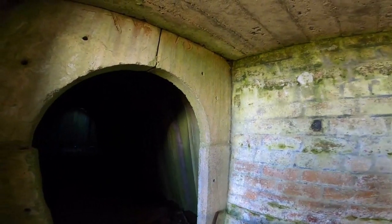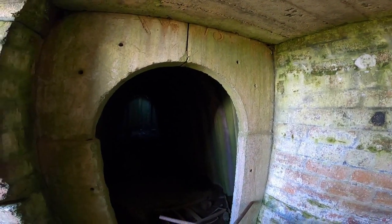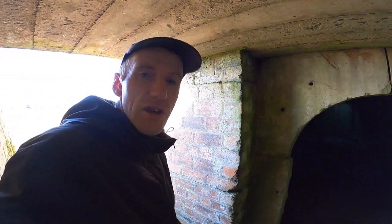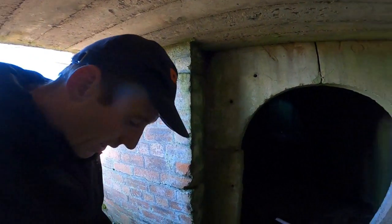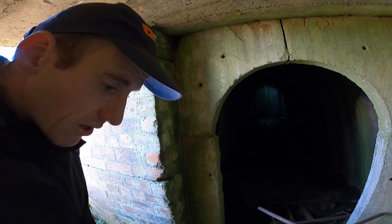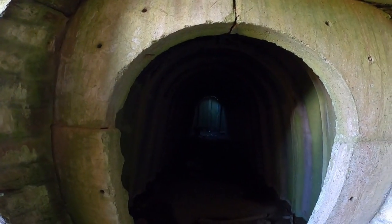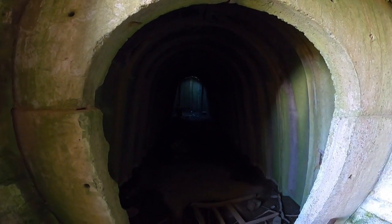Yeah, wow. This is why I was saying that the one that I was at the Stracathro Aerodrome is a high strength, like airfield air raid shelter, because these ones are far lighter built with the sections. Wow, this is so cool, folks. I'll get the torch on.